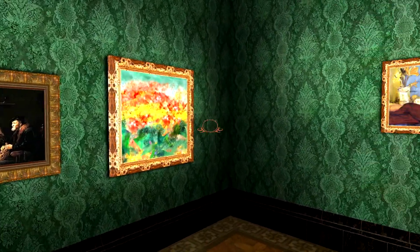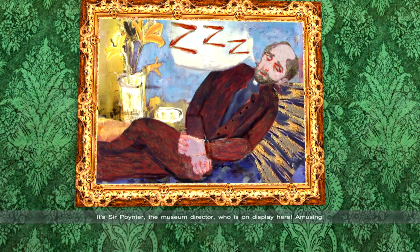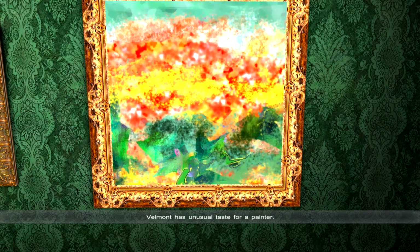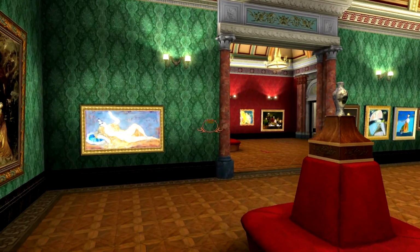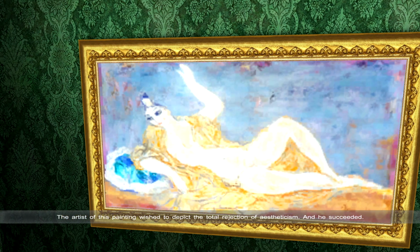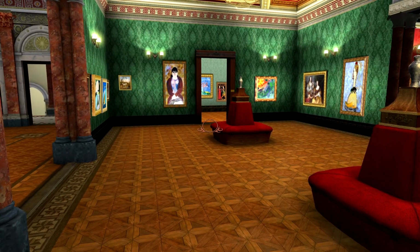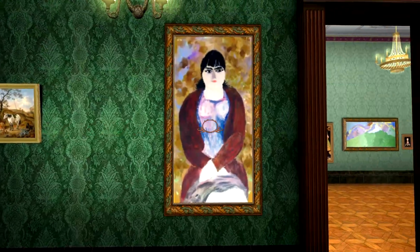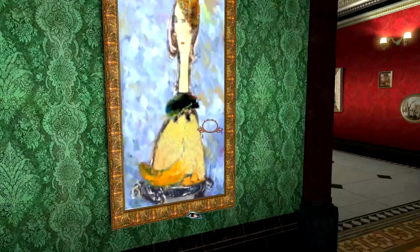Yeah, look, he's removed all the paintings and put like pictures of this up. It's Pointer, the museum director, who is on display here. Amusing. Like, Velmont has unusual taste for a painter. Like someone sneezed all over the canvas. The artist of this painting wished to depict the total rejection of aestheticism, and he succeeded. As if he didn't just rob the museum, he changed all the pictures. With these ghastly ones.